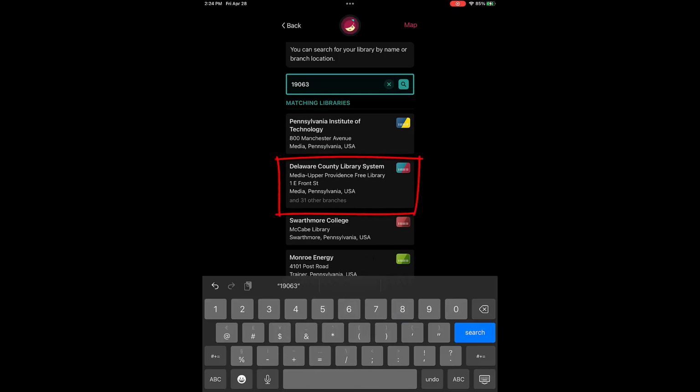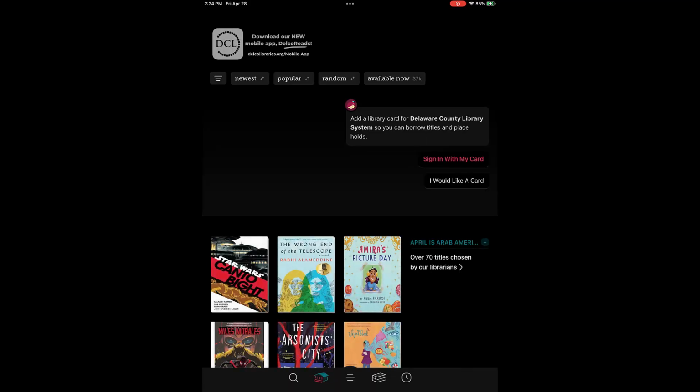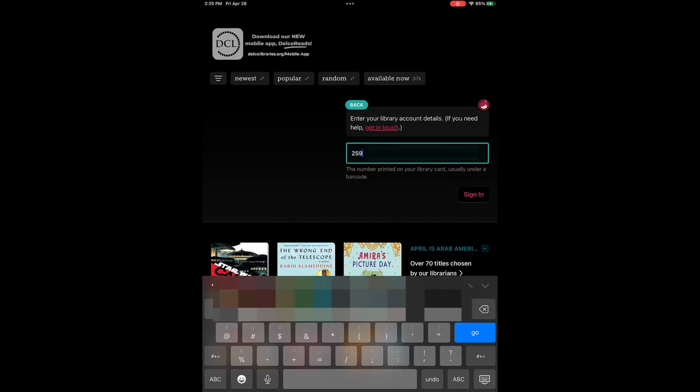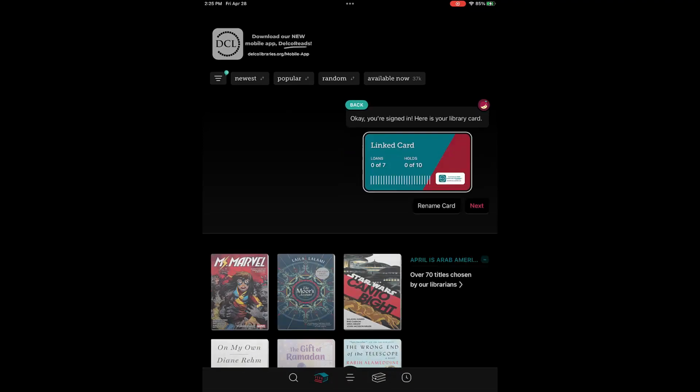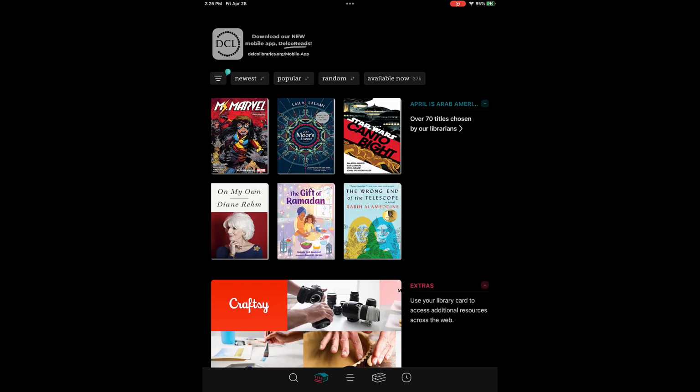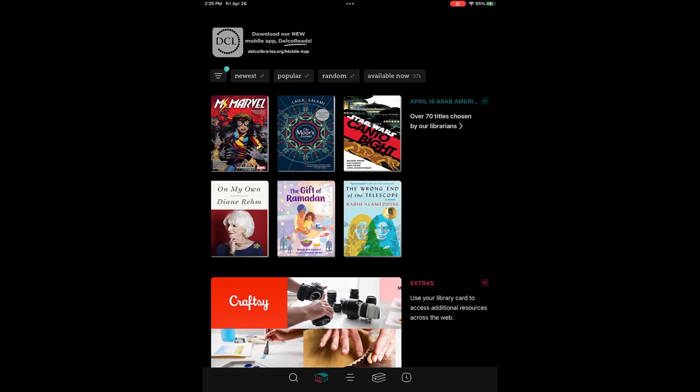Tap on Delaware County Library System, and at the next prompt, select Sign in with my card. Enter your card number in this box, and then sign in. It will show you a virtual card. Click Next. If you read your ebooks on a Kindle, click Yes, I read with Kindle. Otherwise, click Skip. You now have access to all of the ebooks and audiobooks in the system.